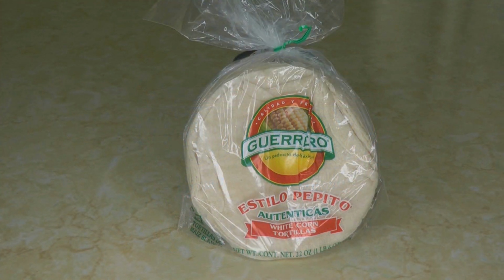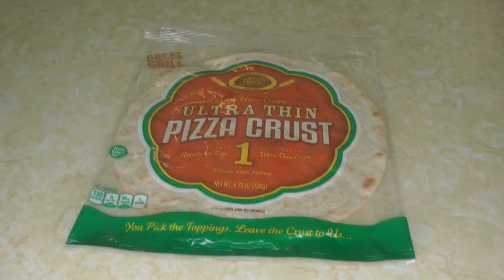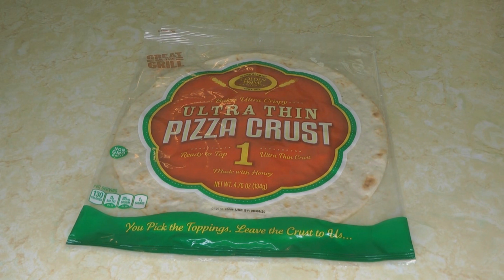Tortillas are a great way to wrap up just about anything into a burrito or a taco. You can put everything in them that you could put on a slice of bread, and maybe you can even find a pita, which is a little more bread-like, a little different than a tortilla, but still works great. Look for pizza crusts. Top your pizza crust with all kinds of things. It doesn't just have to be tomato sauce and cheese.